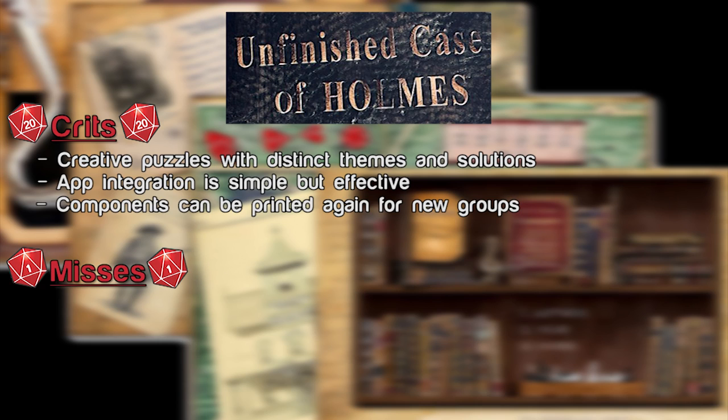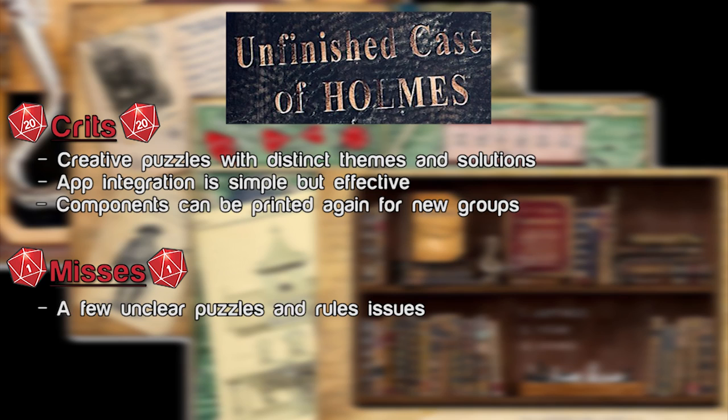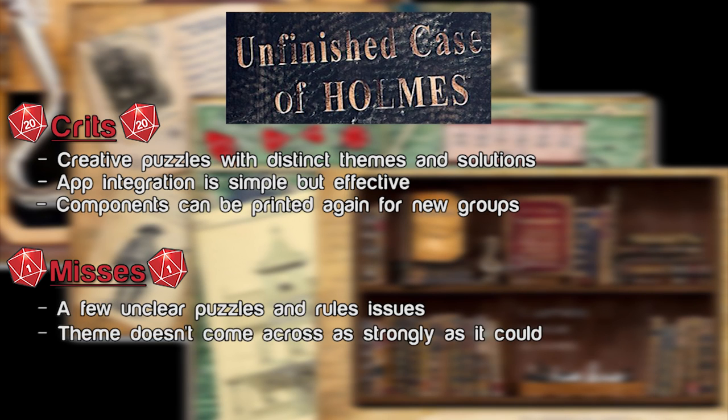For misses, we did find a little bit of trouble using the app at times with the directions, probably because of a language translation error. Definitely something to keep an eye out for. And while this game is titled The Unfinished Case of Holmes, it doesn't actually take place in Holmes' time. It's really about reading some notes from him in the present day. It doesn't fully feel like you're along with Holmes, as in some other Sherlock Holmes games that are out there. Yeah, the theme doesn't quite come across in that regard, which could be a letdown if you're really a Sherlock Holmes fan.